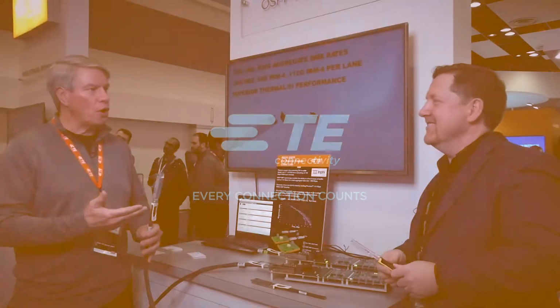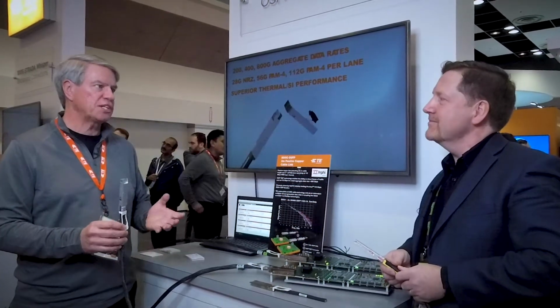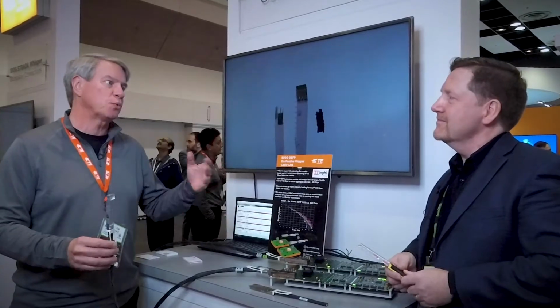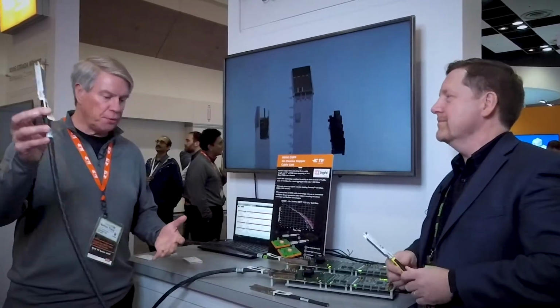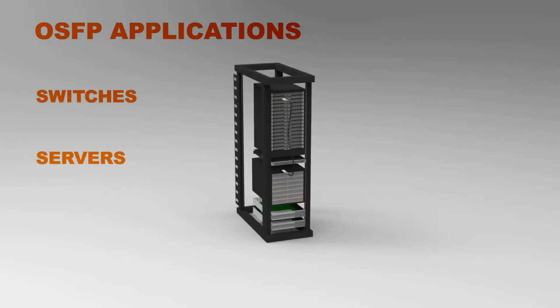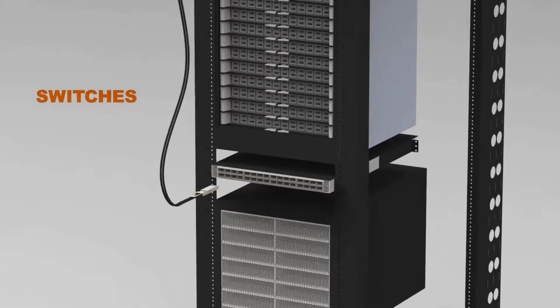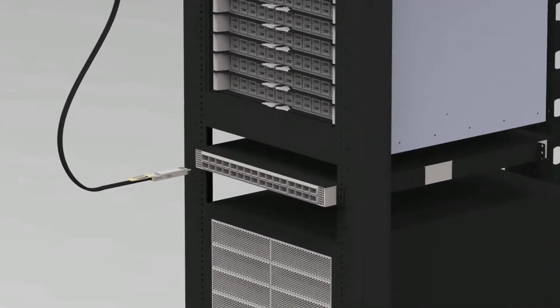So this is our OSFP cable assembly designed specifically for 800 gigabits per second, or 8 times 100 gigabits. Right. And the key reason we're holding this is to emphasize that we're able to achieve a 2-meter reach at 800 gigabits per second. Nice. Yep. And this is vital to our customers. When they look at the spacing of equipment in a rack, they need at least a 2-meter solution to be able to connect any box to any box.